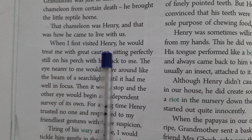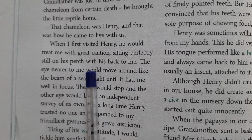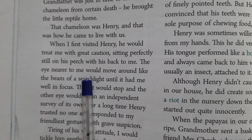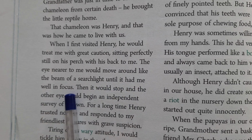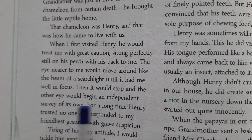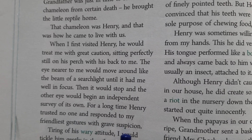When I first visited Henry, he would treat me with great caution, sitting perfectly still on his perch with his back to me. The eye nearer to me would move around like the beam of a searchlight until it had me well in focus. Then it would stop and the other eye would begin an independent survey of its own. For a long time, Henry trusted no one and responded to my friendliest gestures with grave suspicion.